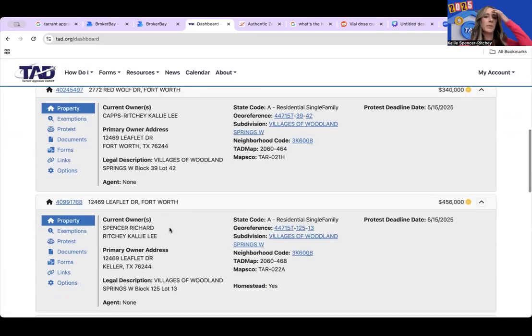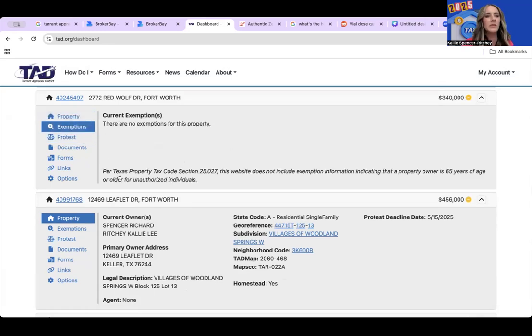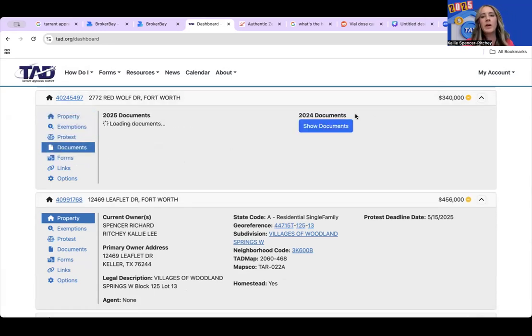All right, let's go to another property. Here's another one. This is going to be on Red Wolf, 2772 Red Wolf. Again, we have no exemptions. This is an investment property. I can go to my documents. Again, I can go in and find all of those beautiful comparables that they use. I can go to Zillow, Realtor.com, check with your own realtor, get a tax assessor, whoever you want, to find a valuation for your property. It may or may not ask you to upload evidence of it.